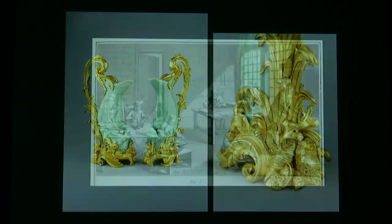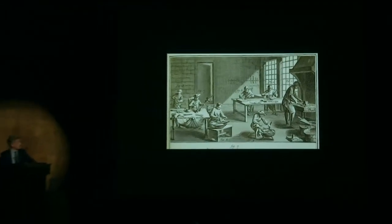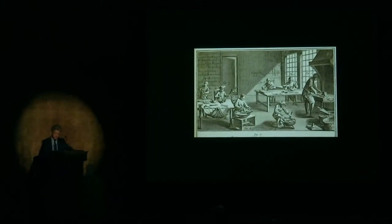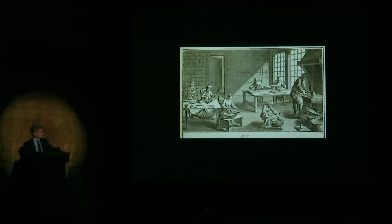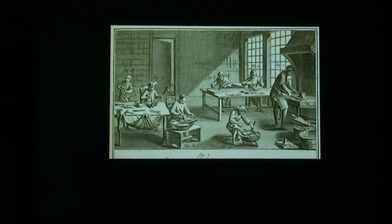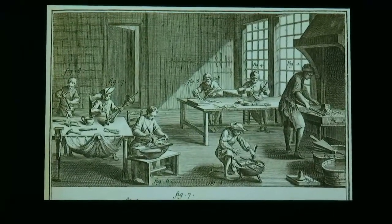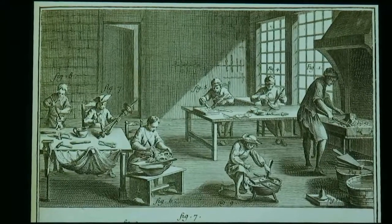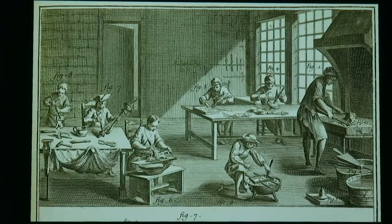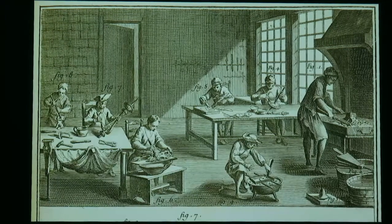And here we are. This is the workshop in the 18th century. Finally, the mount was sent to the gilder, this is a gilding workshop, as seen in Diderot's Encyclopédie, who applied one or more layers of gold leaf using the highly toxic mercury fire gilding process. And the mount was then finished using certain types of stone, including agate, to provide a burnished or matted finish.